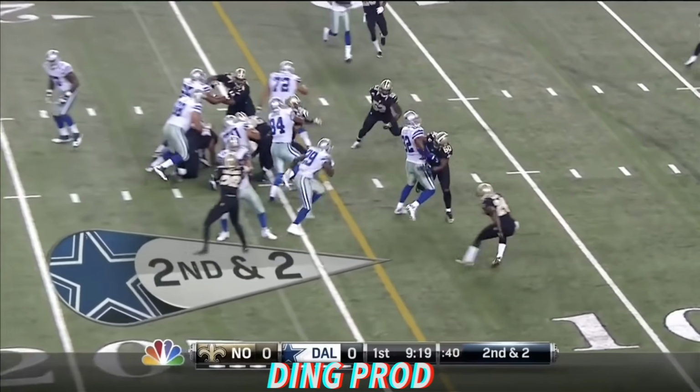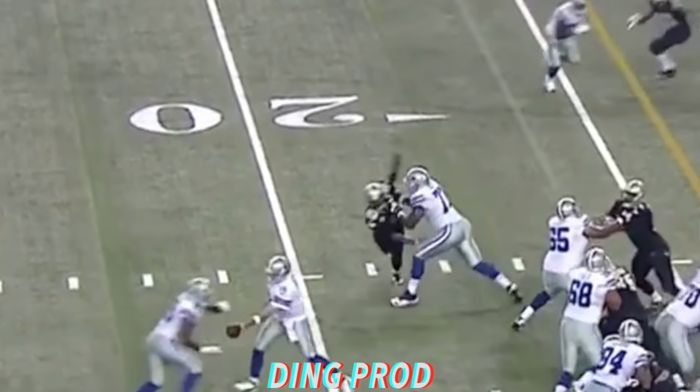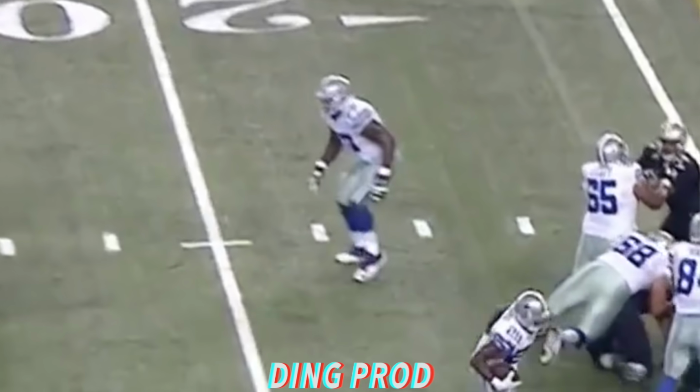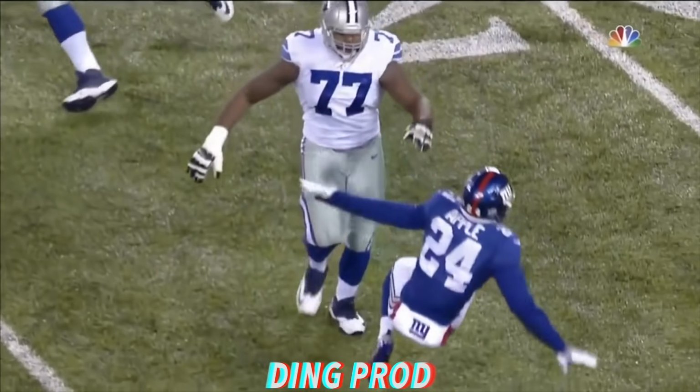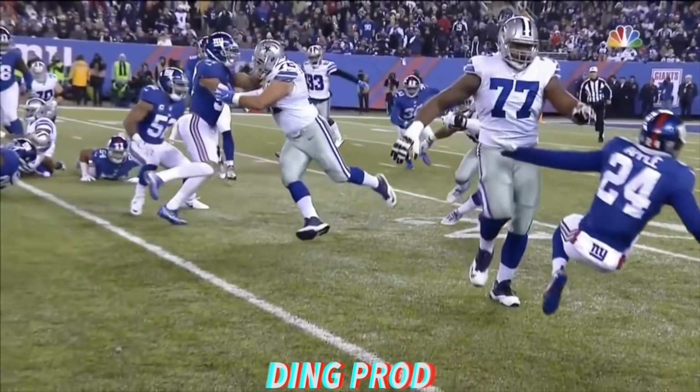Sign as a free agent, and here goes Murray through the middle with a big hole to set up a first down and goal. DeMarco Murray. Humber has to figure out where a cornerback is going to go, and he knocks. Man, that is not a good feel.